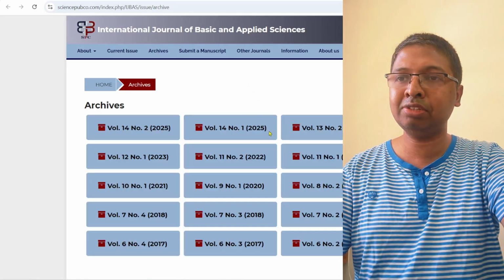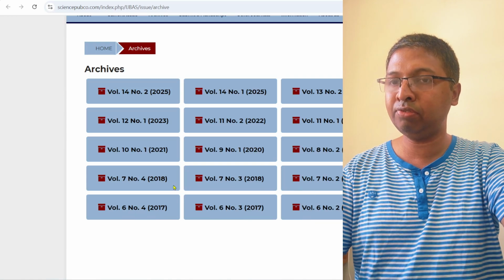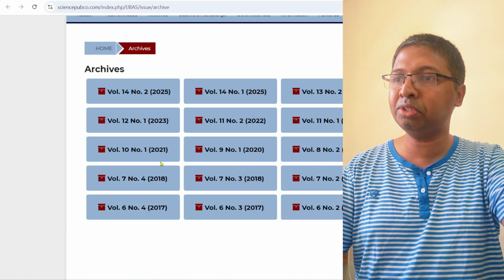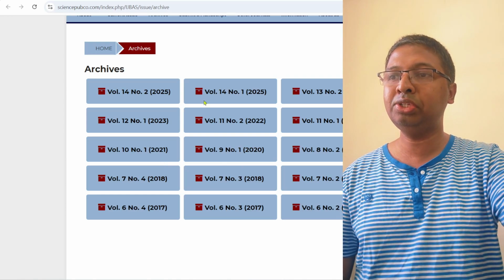If you browse through the archive section, we can find some irregularity in the published articles. For example, in 2017 they had around 4 issues. 2018 again 4 issues, but if you see 2019 there are 2 issues. 2020 there is 1 issue. Again 2021 there are 2 issues. So there is some irregularity. Right now in 2025 they already have 2 issues published.